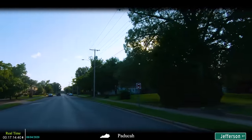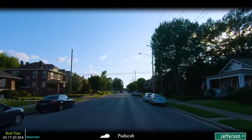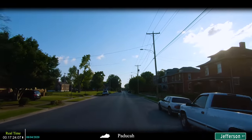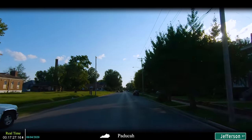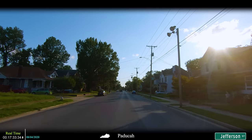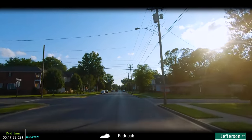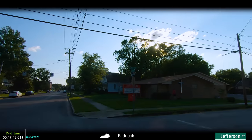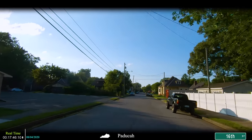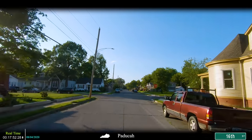From what I've read, it appears that Jefferson Street, which is now where we are, was where all of the money was in town back in the day. You can see that the houses are all fairly big and have nice architecture to them. I circle around the blocks here to get a better view of what I thought was an abandoned school, but is actually an abandoned hospital.